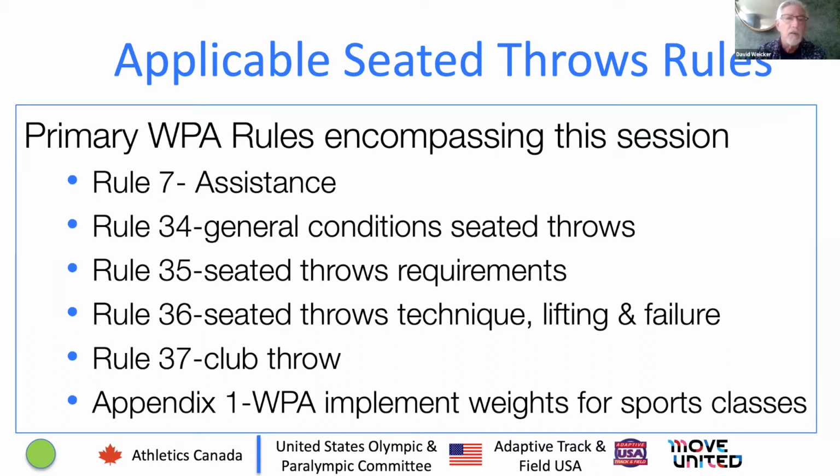rules that are of significance are Rule 7 relating to assistance, Rule 34, which are general conditions for all seated throws, Rule 35 are seated throw requirements. So that's essentially the equipment piece. Rule 36, seated throws technique, lifting and failure. And then also we have Rule 37, which is unique to club throw. And then in addition, in the rule book, there is a World Para Athletics implement weights for different sport classes.